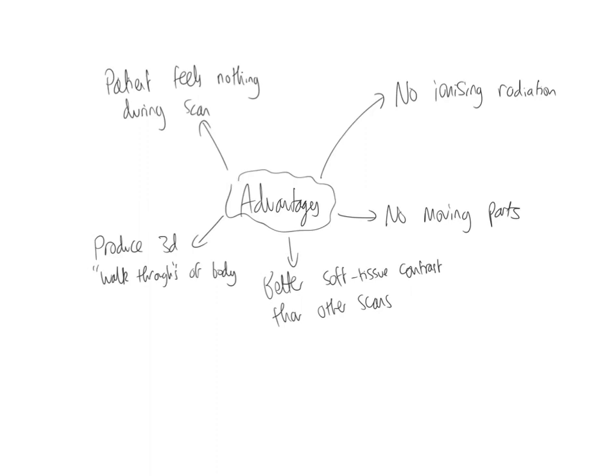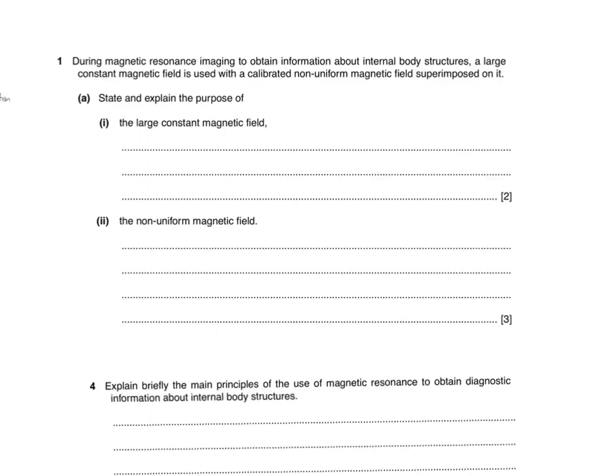Finally, we're just going to have a look at some exam questions, but obviously do take a break before we look at those for the next couple of minutes. First question is there. Feel free to pause it and read it over in detail and have a go at it. The key part of this question is asking you to state and then explain.